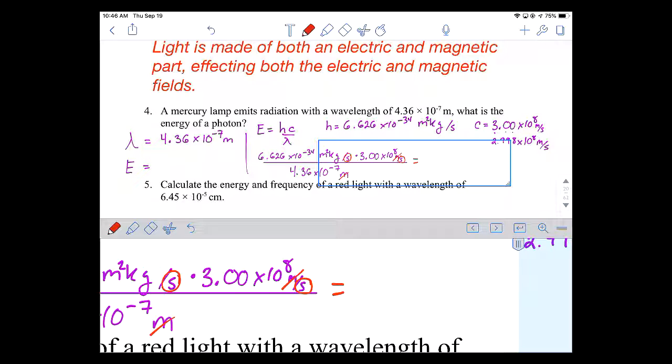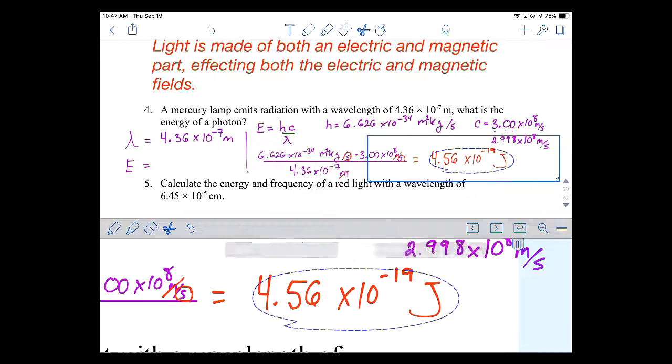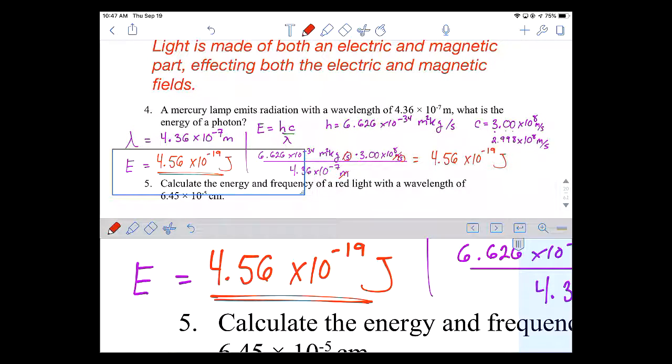Estimation is always a useful technique for these sorts of calculations. This is, of course, if you're very mathy, and if you're not someone who does a lot of math, then this is probably not fun for you. So, could someone give me the answer though? 4.56, and that's times 10 to the negative 19 joules. That's a joule. And then if you're really nice, you'll be copying and pasting that somewhere that I can find it, and putting some sort of indicator to say that this is the answer that you want me to correct.